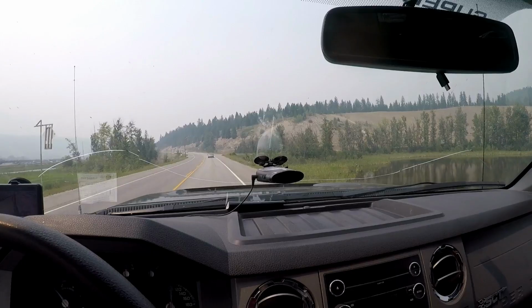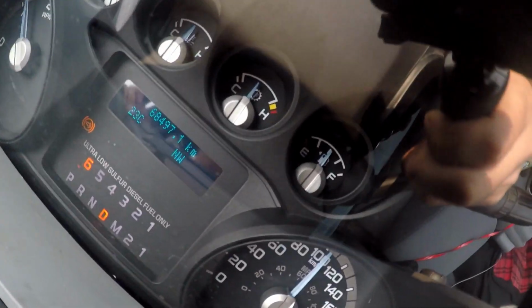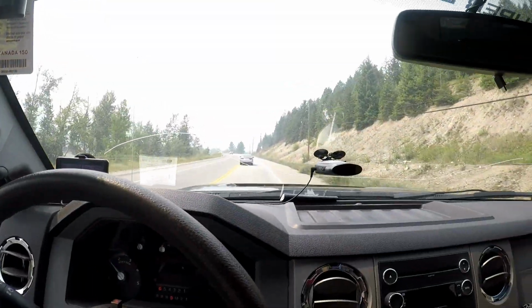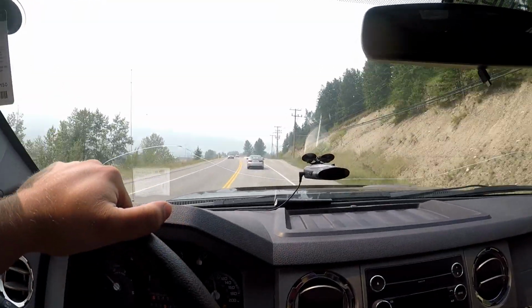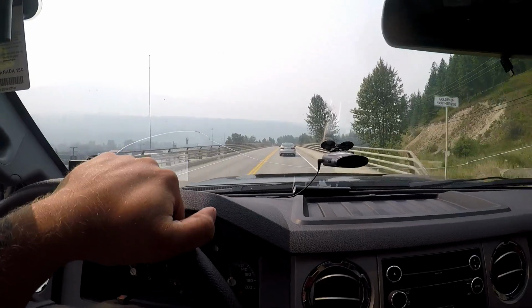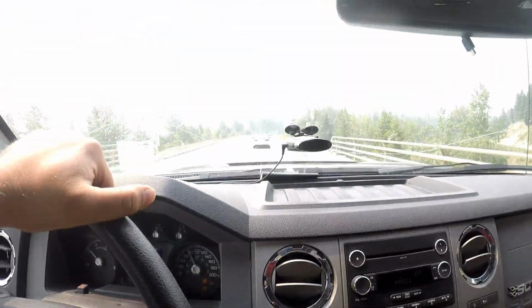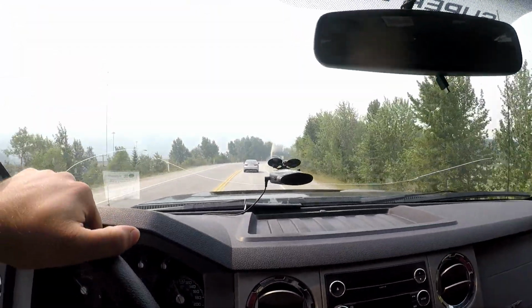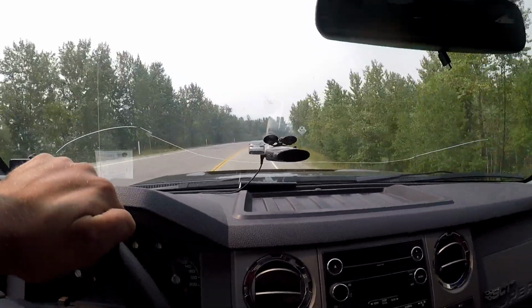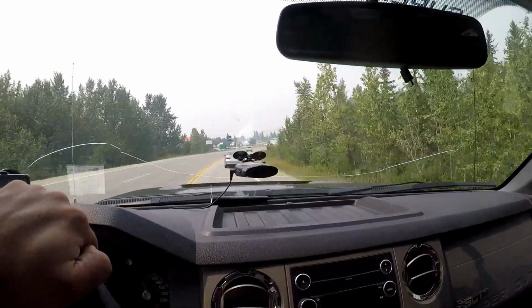But, like I predicted, half tank to Golden from Cranbrook, BC. I don't know if you can see that down in there, but we're at 47% fuel remaining now. And that's from Cranbrook, BC to Golden, BC. It's about a 3.5 hour drive or so. We left at noon, it's 3:30 now. So yeah, 3.5 hour drive, half tank. That's 100 liters gone. I mean, that's 50 liters gone. Approximate evaluations anyways.